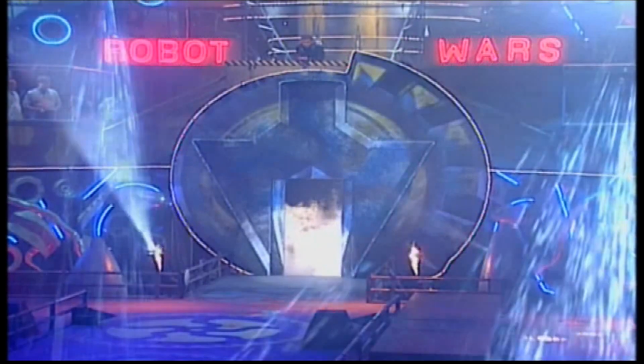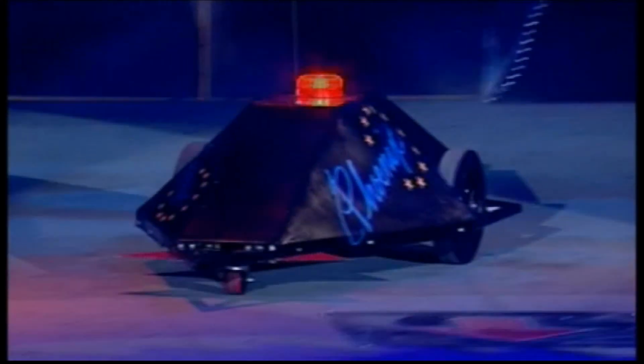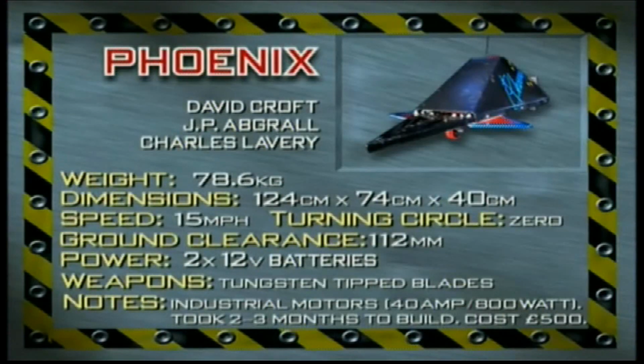From Elstead in Surrey, Phoenix. With a top speed of 15 mph, this is by far the fastest in the field. Will Phoenix rise from the ashes of fiery battle with victory? A front ram, a 9-inch hardened steel tungsten tip spike at the back, twin 6-inch triangular blades also. It looks dangerous and at £5,000 expensively assembled.